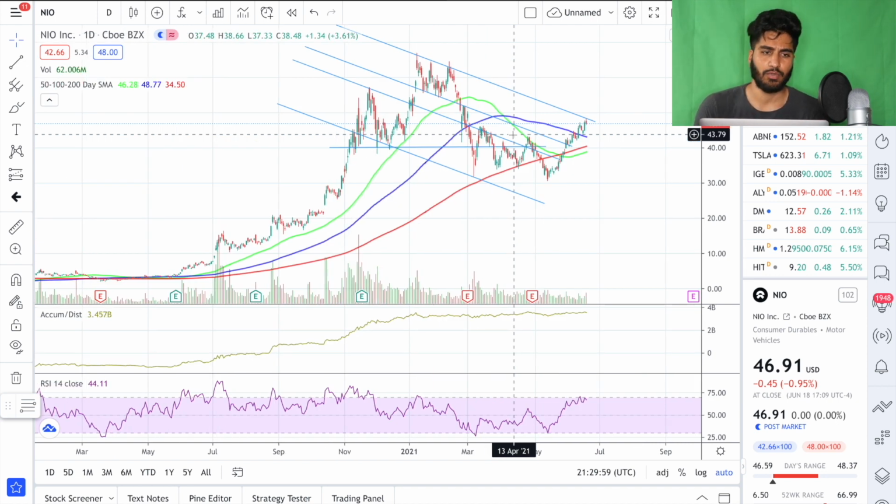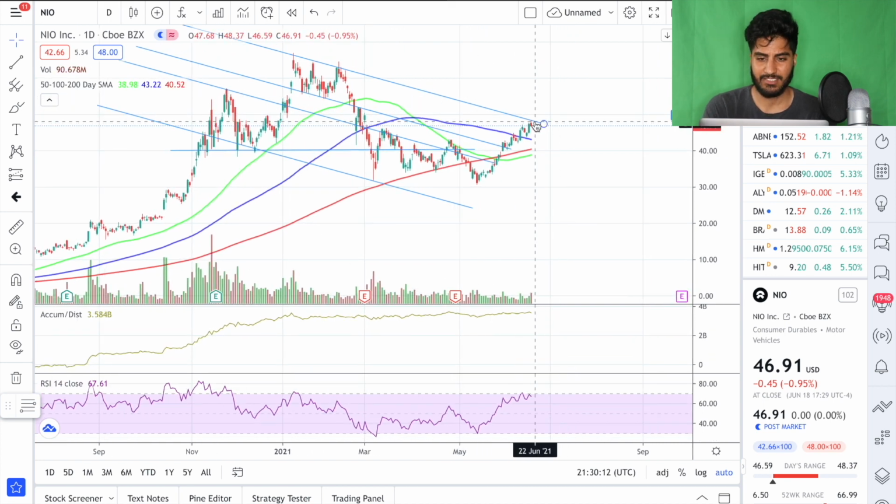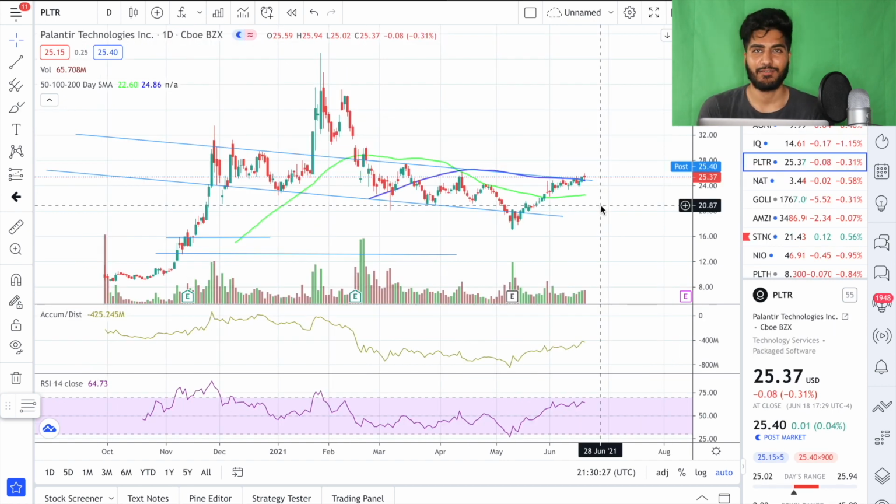I do think this is a really great long-term hold regardless of where you buy it, especially now if you have a 5 to 10 year outlook. But on a trade basis, any break above this resistance and a back test would mean a buy signal here for NIO. The second stock that I wanted to cover here is Palantir on the daily time frame.